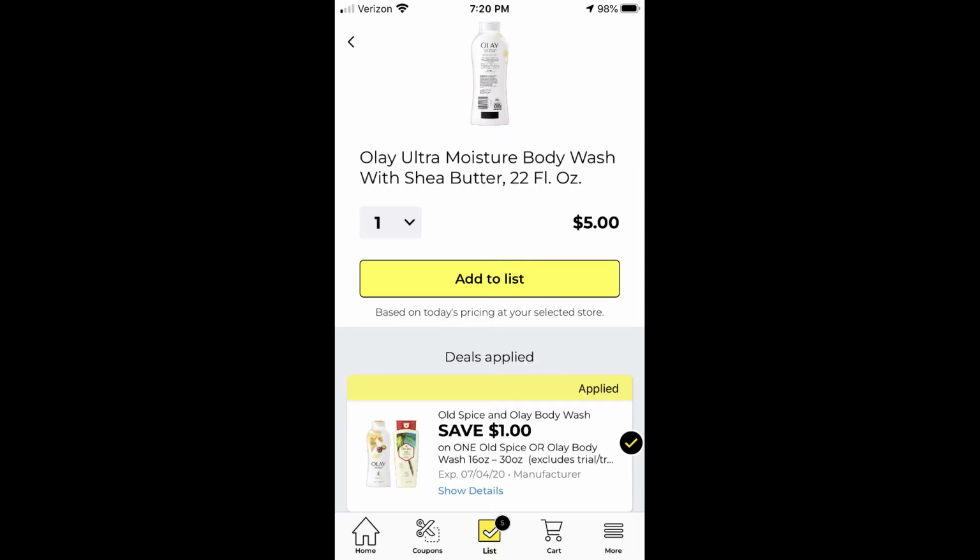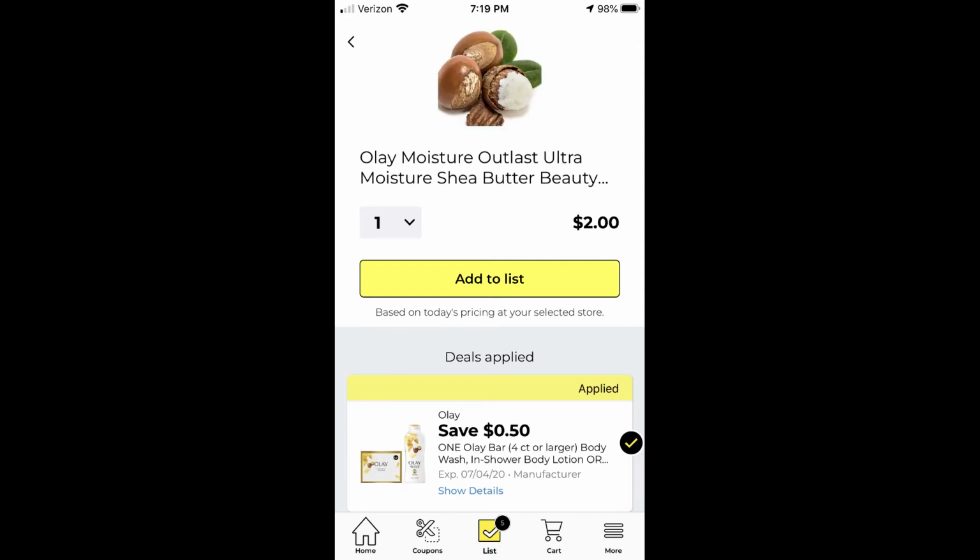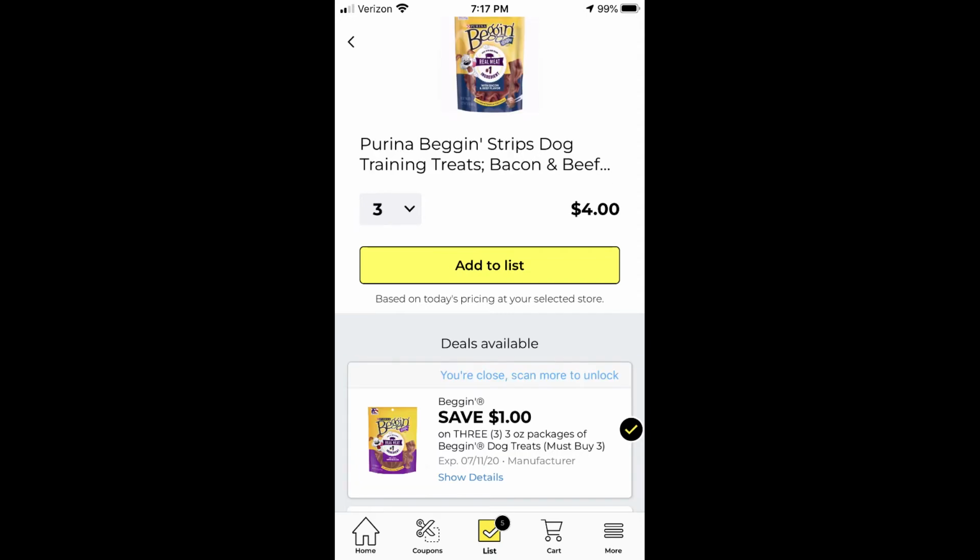We have 22 ounces of Olay Moisture Body Wash. They're regular $6. We have a $1 off digital coupon, making it just $5. Next, we have a 2-count of Olay Beauty Bars. They are $2.50. There's a 50-cent digital coupon, making them just $2. Next, we have the bacon strips. They're on sale 3 for $5. We have a $1 off 3 digital coupon, making them just $4 for 3.